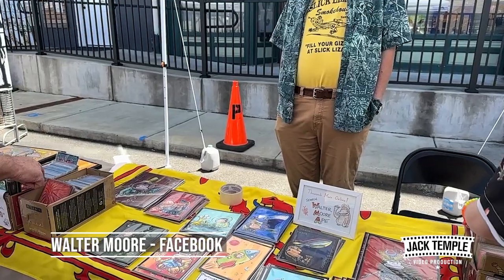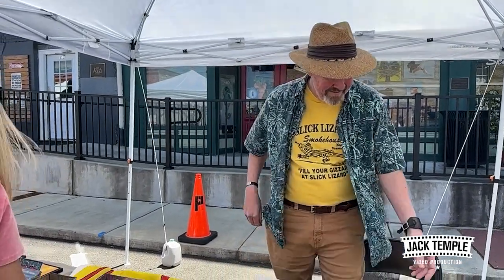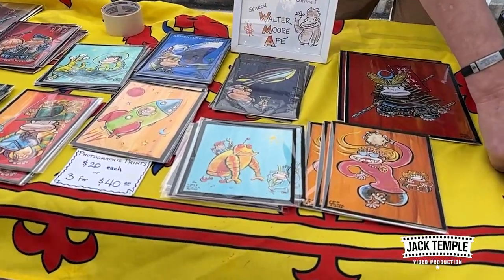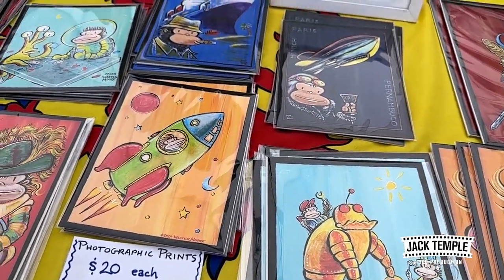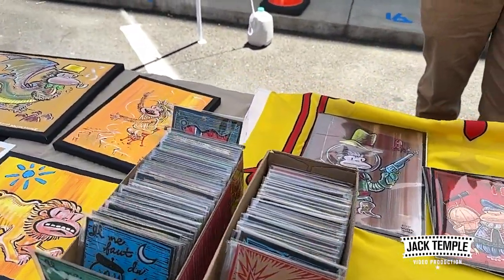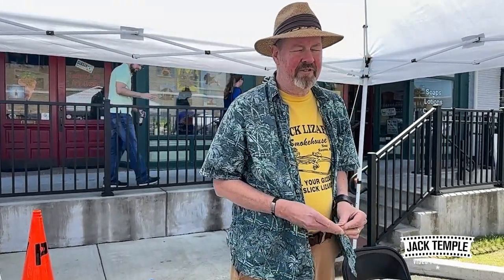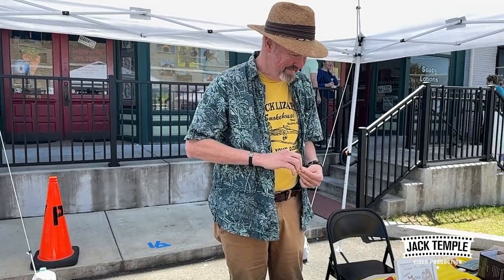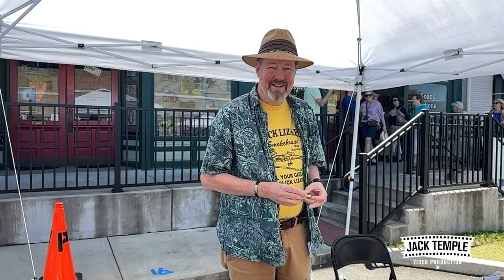Walter Moore. That's me. How are you doing, Walter? I could not be better, Drill Sergeant. Just a little bit of Walter's artwork. Photographic prints. How long have you been doing this, Walter? Since I could hold a pencil. These apes are probably about 10 or 12 years old. I've been drawing all my life. What a good ambition. I just have fun.